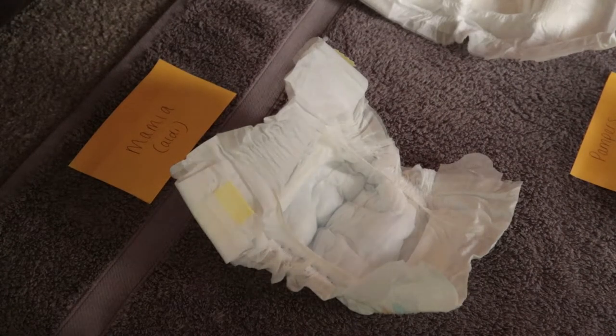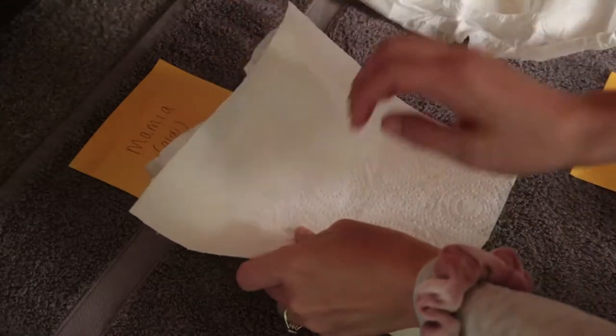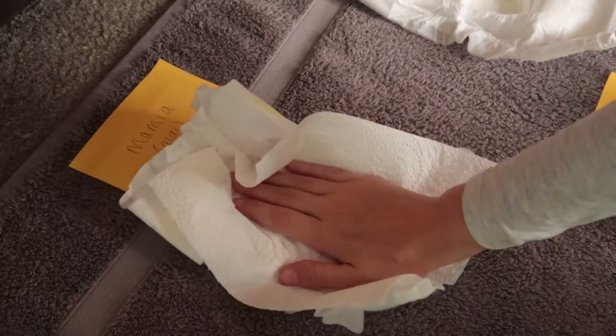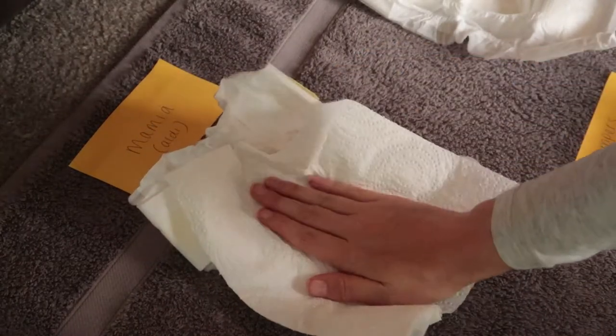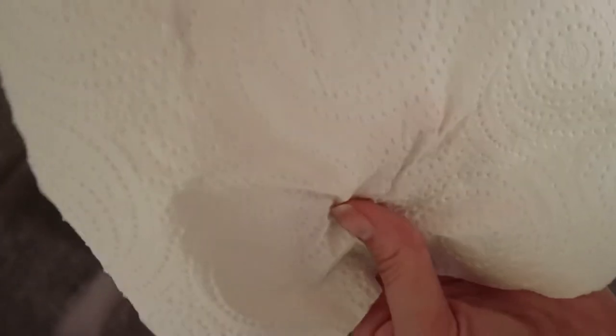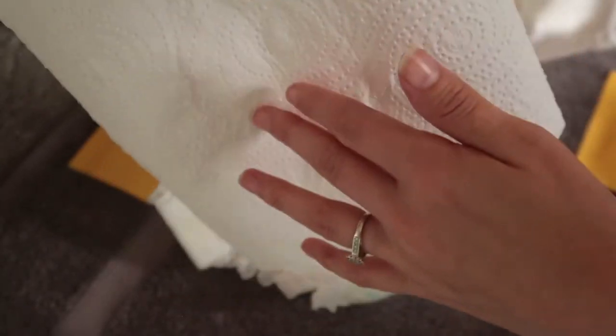So again, we'll get the piece of kitchen roll. And it's a tiny, tiny bit damp, as you can see, when the kitchen roll's indented a little bit, but it's not wet at all. It just feels damp. Oh, sorry, there is a little bit there.